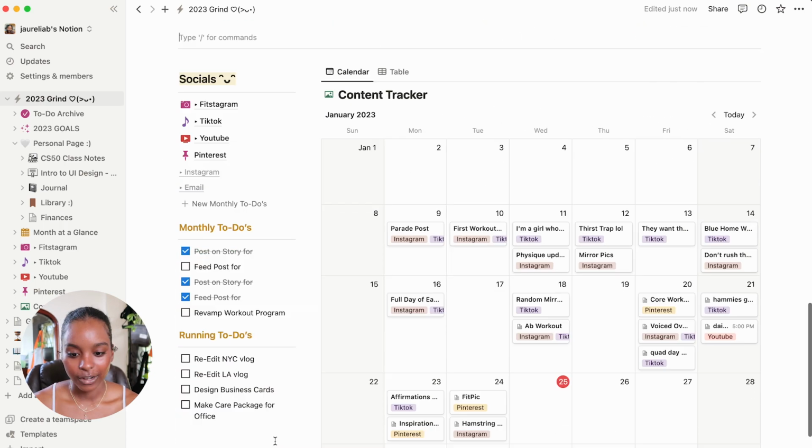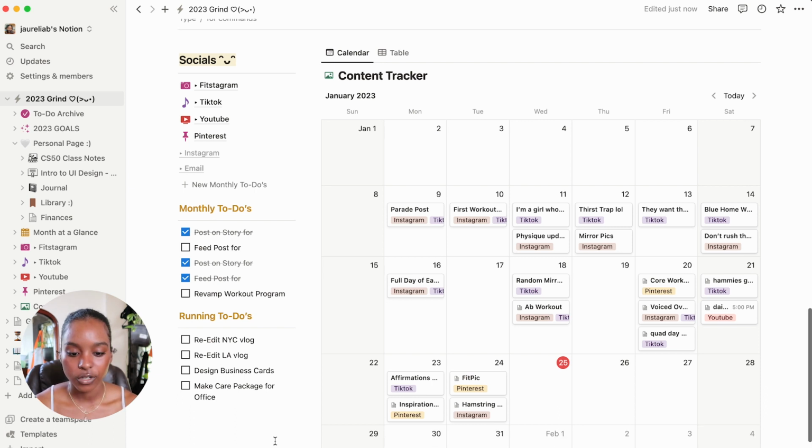I'm not sure where. All right, so now we're getting to the content creation section of my Notion setup. The first thing you'll notice is this huge calendar. This is a master calendar. It tracks every single thing that I'm posting, from my TikTok to my Instagram to my YouTube to my Pinterest. It's a master calendar of everything I have planned or everything that I did.